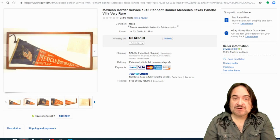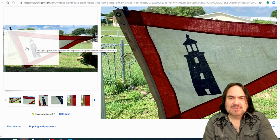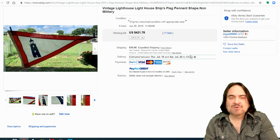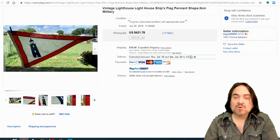Now, this is a ship's pennant. This would have been made to hang from the rigging on a ship, a modern-day ship, or even at the life-saving station. There's uniform buttons and uniforms for this, pamphlets and booklets and postcards, all tied to the life-saving groups. They had boats, and they would go out if, say, a ship beached or had a wreck, and they would try and save people's lives. That was a big, huge thing back in the day before we had modern navigation and things along that line. This goes way back. This one's $421 with 17 bids.